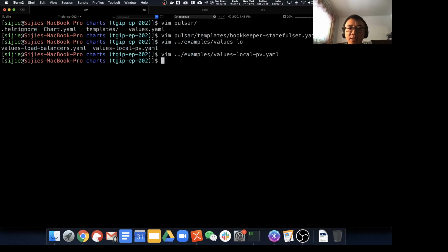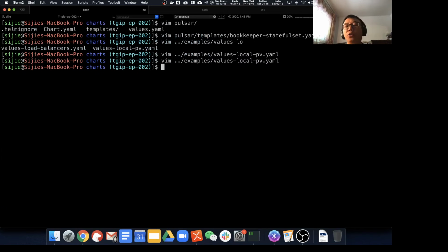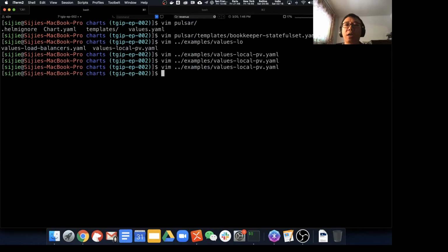Actually, I think that setting is wrong, but we need to deploy that using local storage. So that basically enables the settings for the chart to be able to use the local storage. I think I wrote something wrong in the chat, but we'll see.